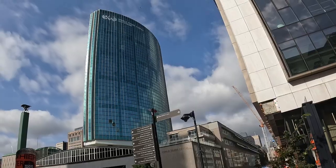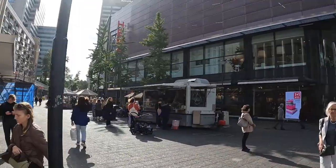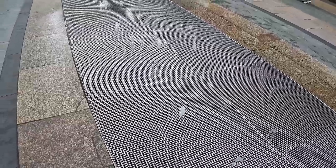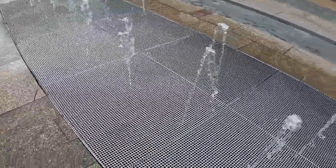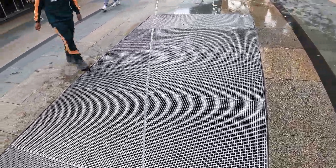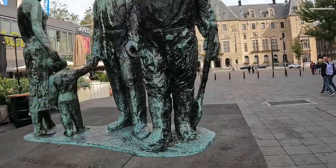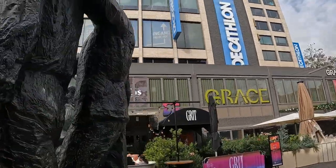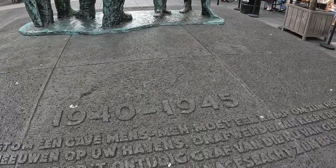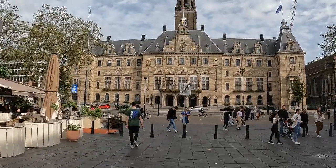And as you can see there, it says the World Trade Center at Rotterdam. It is absolutely heaving round here. It's nice in the summer to keep cool. That's an impressive building as well.